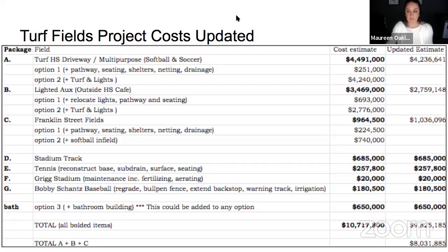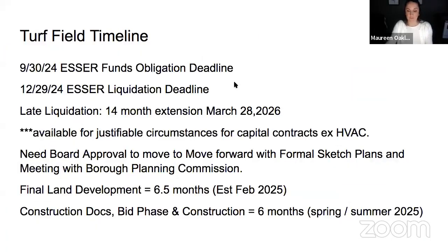And the reason why I'm bringing this to the board members tonight is because I want to talk about the timeline. If we are wanting to seriously consider this project, and if we are wanting to use any of ESSER funding towards this project, we're going to need to make some decisions to move forward with the next phase of the contract, which is the formal sketch plans, within the next few months. The late liquidation period for ESSER would allow us to spend these funds through March 2026. But there are circumstances that are outlined, and primarily it's for capital contracts and projects of this sort that take 1+ years to come to full construction.